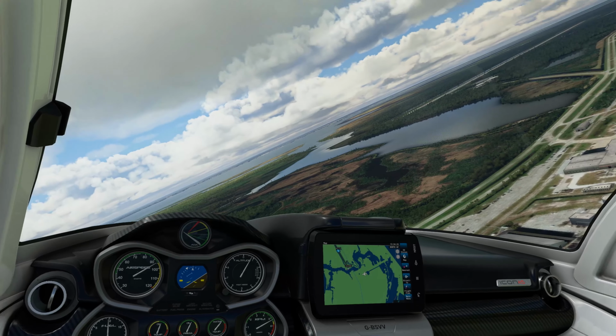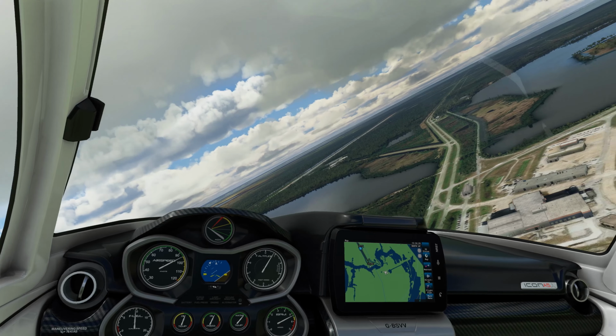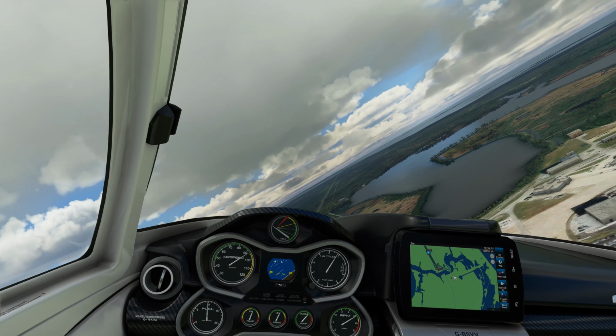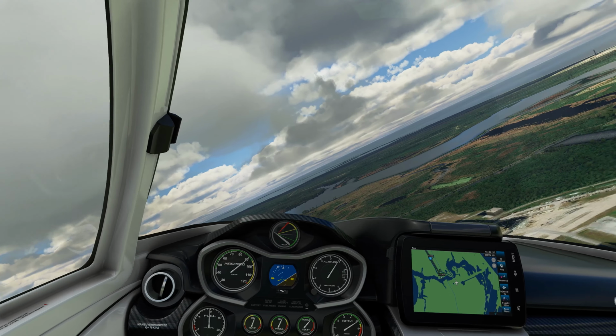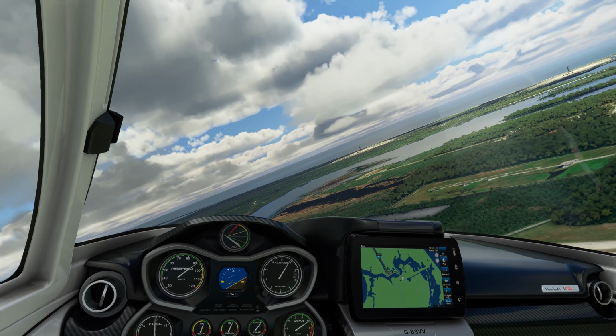So I saw obviously that Flight Sim was going to be released back in August time, and I couldn't wait to get my hands on it. I've basically been playing Flight Simulator ever since I was a small child, really. About 8 years old I got Flight Sim 95. Absolutely awesome piece of kit.